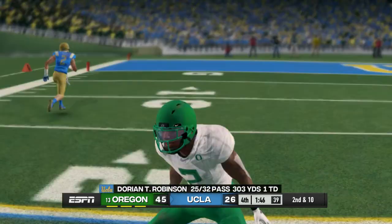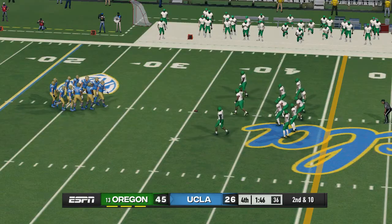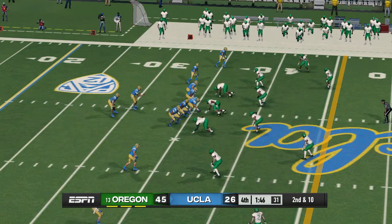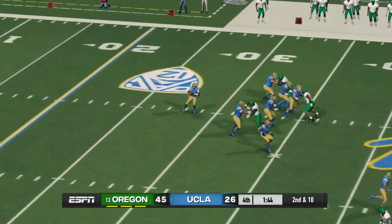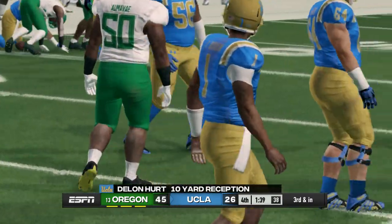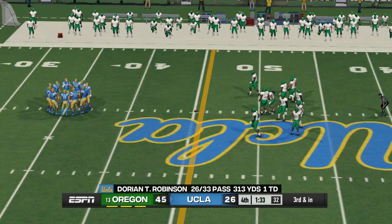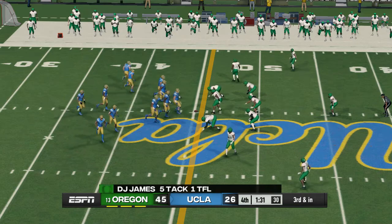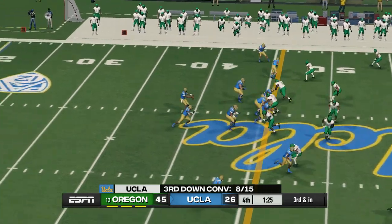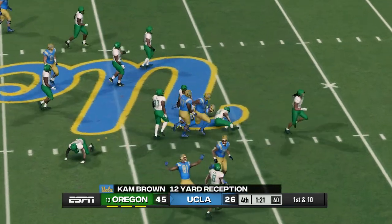The defense got some pressure and forced a bad pass. I think they've been a little bit more aggressive here with their pass rush, and that time it paid off with an incompletion. It's second and 10. Ball on the 35. Quick pass. He's taken down around the 45-yard line. Catches it, and he's looking for more. He's tackled right around the 42-yard line.